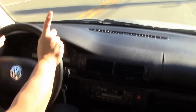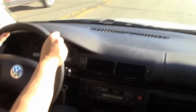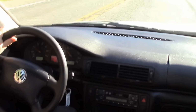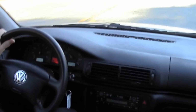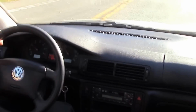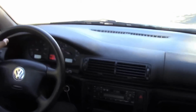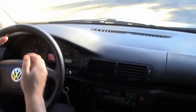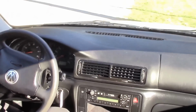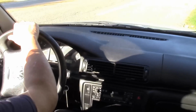This is a 5-speed. This is one of the reasons why I really love the Passat. Unlike a Jetta, this actually has a 5-speed automatic transmission with what they call the auto stick feature, meaning you can shift it yourself. Like I just shifted down into third, and I'll demonstrate that when we turn around right here. You know, that's pretty much been a staple on the Passat since they came out. And I gotta say, this is going to be a really inexpensive 4-door safe car.